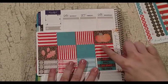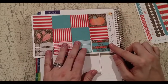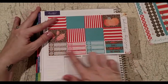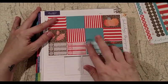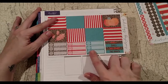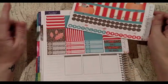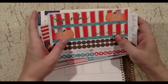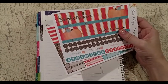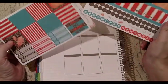And then she gives you 8 of these full box cover-ups. And then here's some headers, goals this month, and then some brain freeze labels with a little whited out spot for you to stick the appropriate icon. So in her kits, this kit was $375 before the discounts.